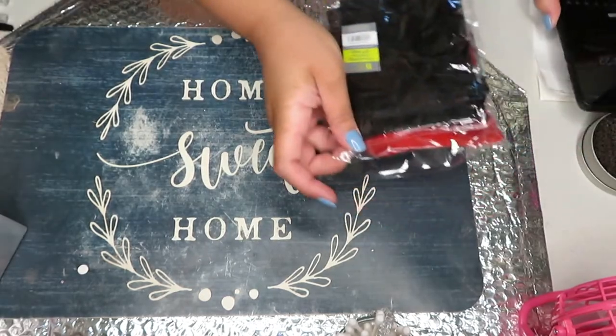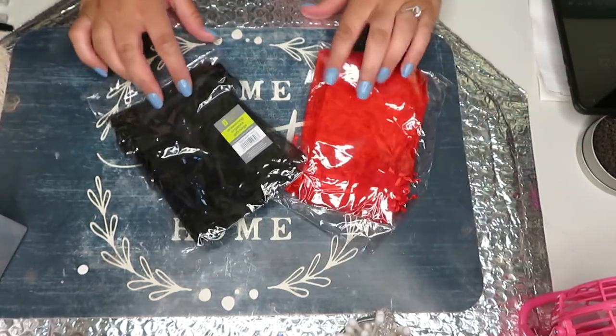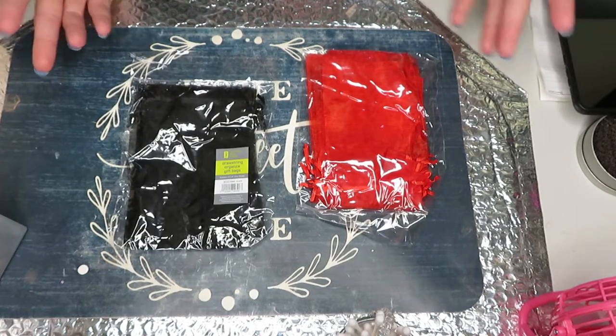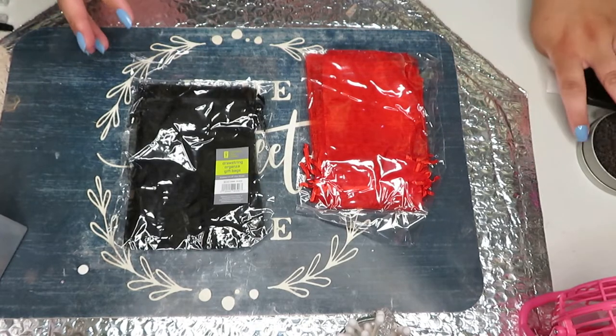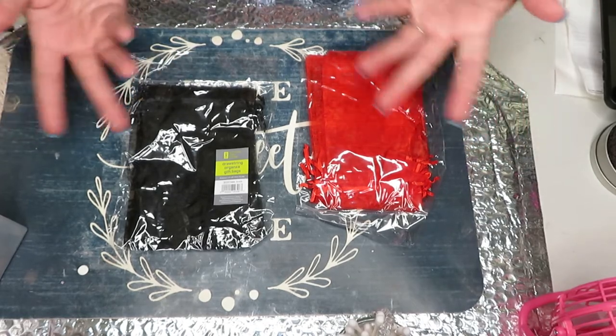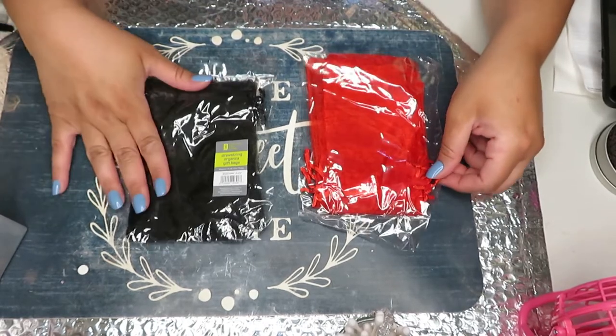All right, so moving on to the next two items, guys. These are drawstring gift bags. They come six in a pack. If you sell online or anything like that, or for giveaways, if you're a YouTuber and you do giveaways, they had all kinds of colors.